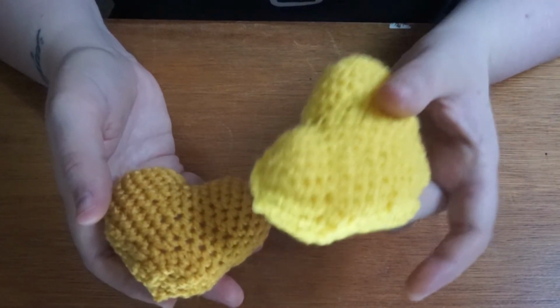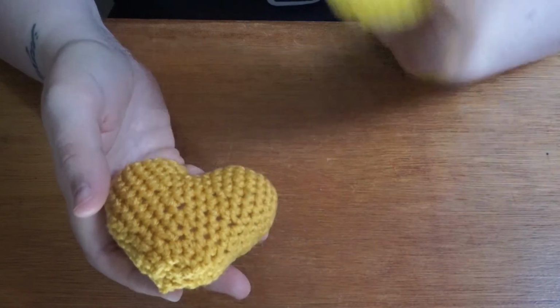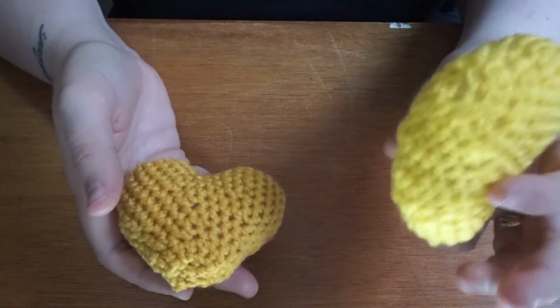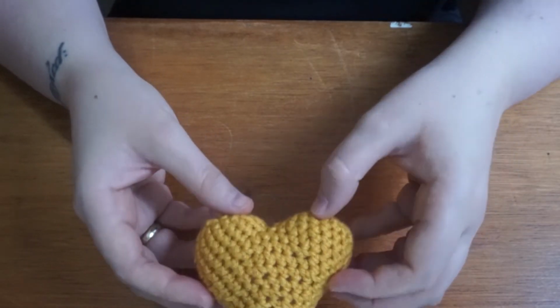I am not going to send this one off. I don't feel it's good enough for what it's going for. That's probably going to be a needle cushion now. I'll put it to use. But this I'm quite chuffed with.